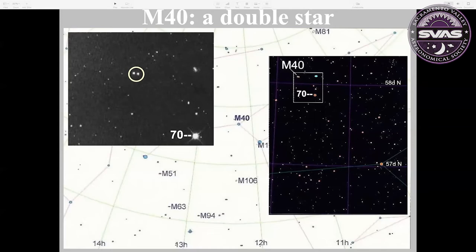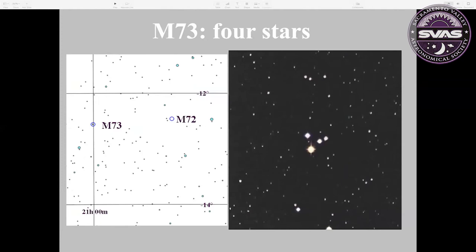M73 is 4 stars. Now, Charles Messier thought he saw nebulosity in that. And under low power, sometimes you get a group of stars and it appears fuzzy. That happens to me. I've been comet hunting for 45 years. And with a 10-inch telescope at 36 power, even with the 18-inch telescope at about 100 power, I'll sometimes pick up 2, 3, 4 stars and they will appear to be fuzzy. And you look at it really as sharply as you can.